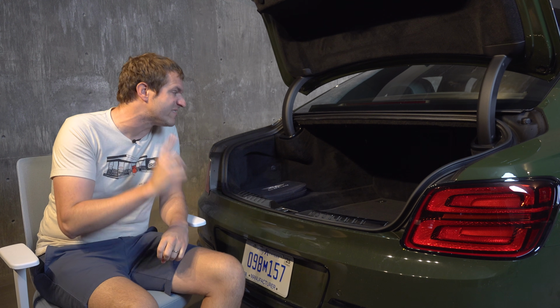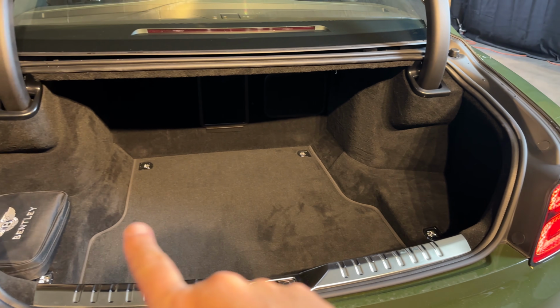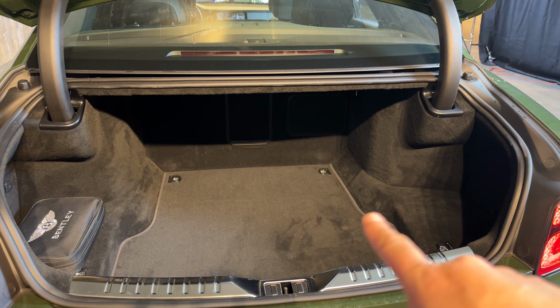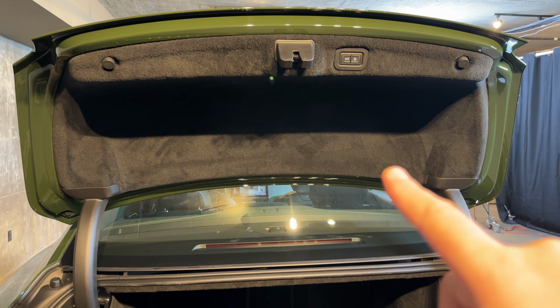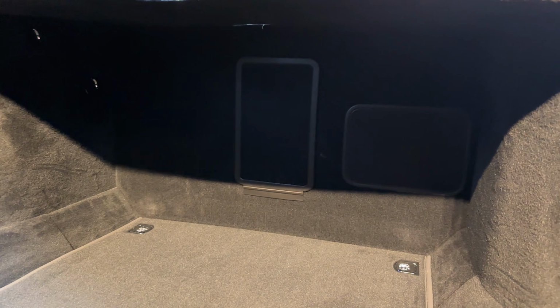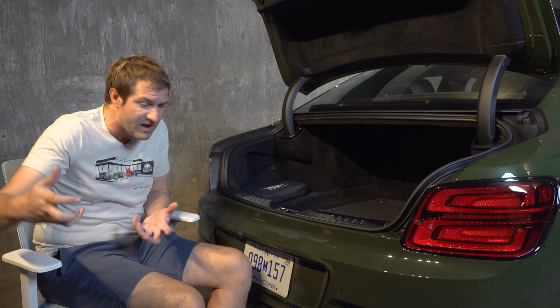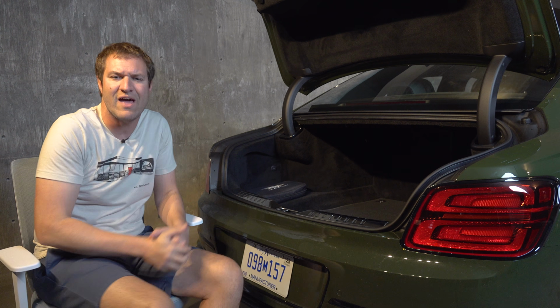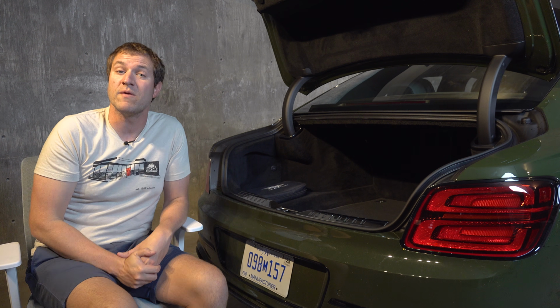The trunk lid, the upper part, the sides, all carpeting, so that whatever you have back here doesn't get damaged by impacting something. You also have a 12-volt power outlet back here, which is nice for practicality, and a little pass-through into the back seat, which is nice for your skis. If you want to go skiing in your Flying Spur, it is all-wheel drive after all. You can hit the slopes and then come back to your car and stick them into the passenger compartment and get snow everywhere. No one's gonna do it, but it's there if you want to.